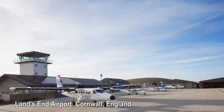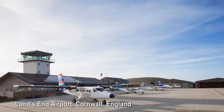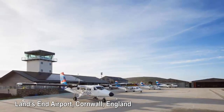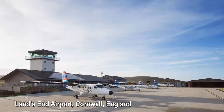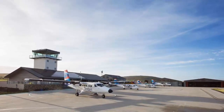Land's End Airport, Cornwall, England. This tiny Cornish airport has been sending passengers to and welcoming them from the Isles of Scilly since 1937. For the first 2 years, planes had to land on the golf course on the island of St. Mary's, until the Isles of Scilly's own airport opened in 1939.